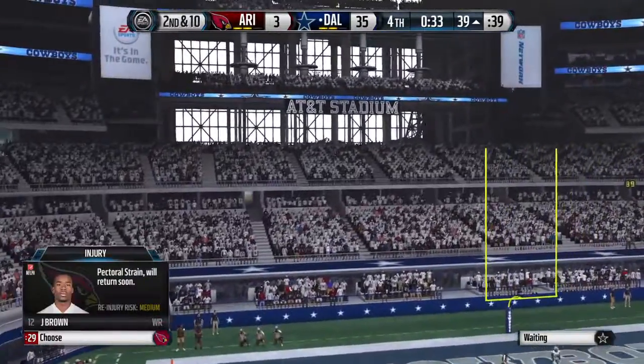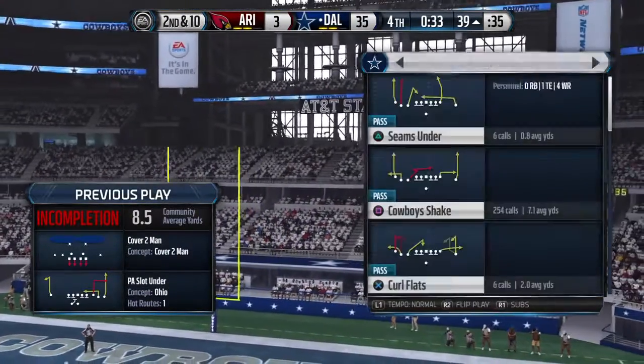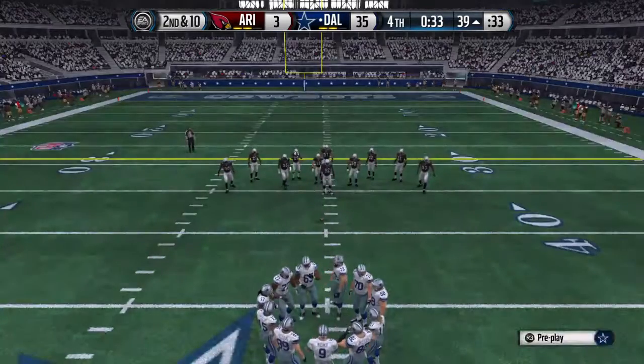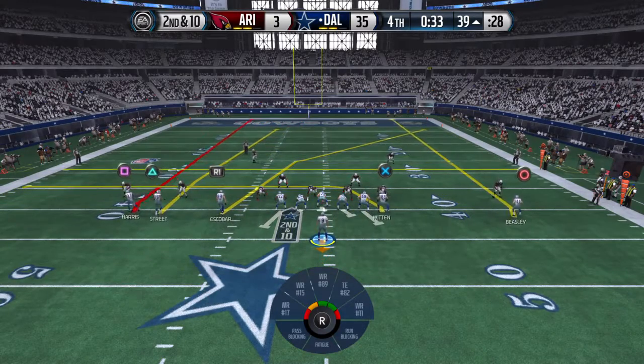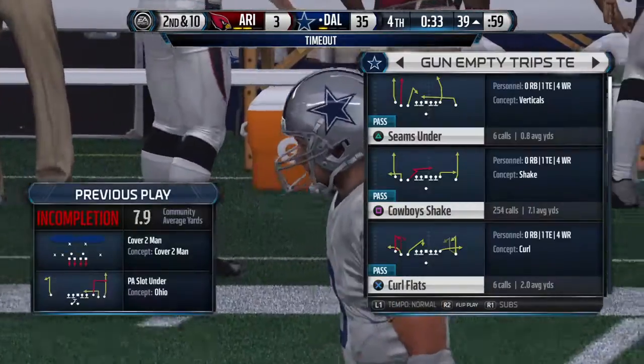Just not a good decision by the quarterback. I mean, maybe on the sidelines they keep calling the wrong plays, but he's attacking the strength of this cover two defense. Don't do that. Throw where they're not. That's deep down the middle. The defense comes out in the nickel. The Cowboys, one timeout remaining.